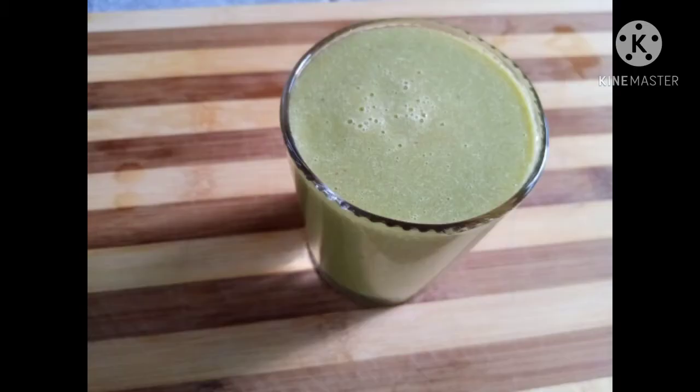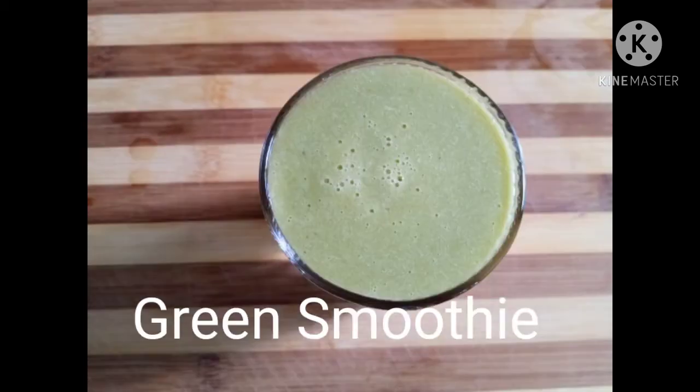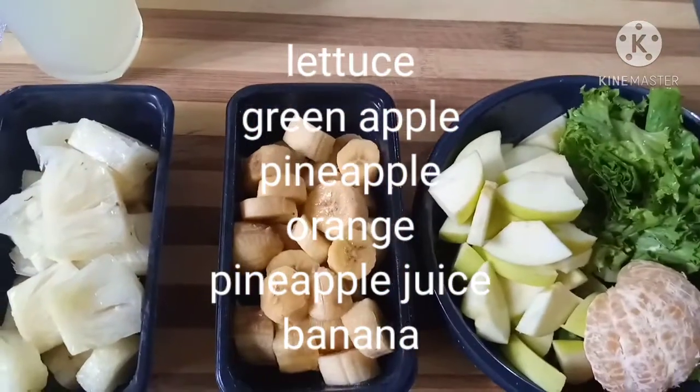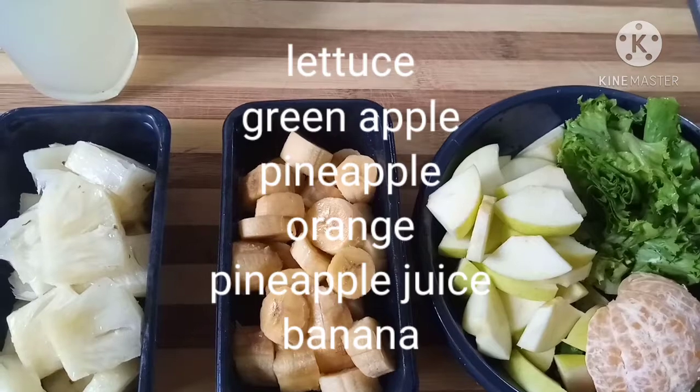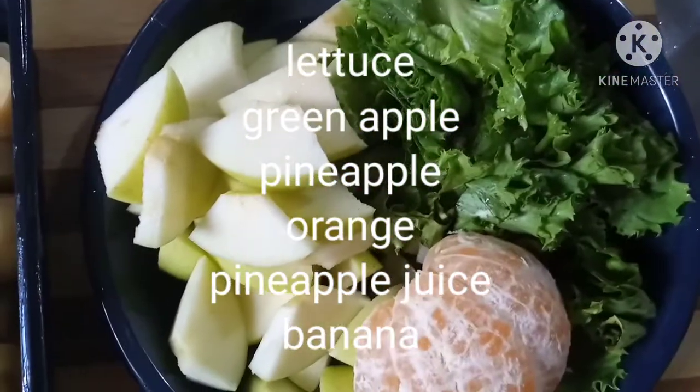And the last but not the least is our green smoothie. And for this green smoothie, we're using some lettuce, green apple, pineapple, orange, pineapple juice, and some bananas.